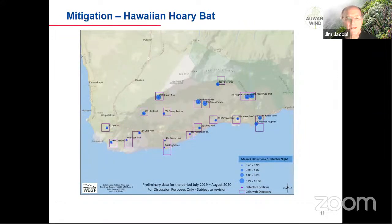So my question is, Joel, if I'm reading this right, the lower detections certainly are along the coastline and higher detections at higher elevations. That being said, there have been quite a number of fatalities at the site, which is in your lower range right there. That seems pretty suggestive that potentially there is an attractive feature to the wind towers themselves. That may be part of what the problem is, particularly in such an open landscape. Does that make sense?